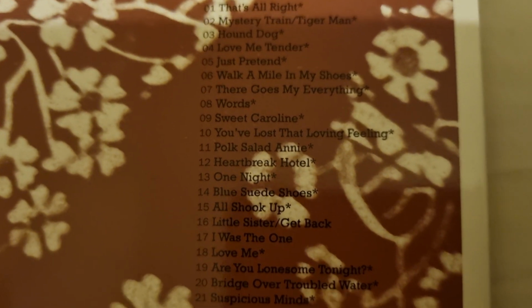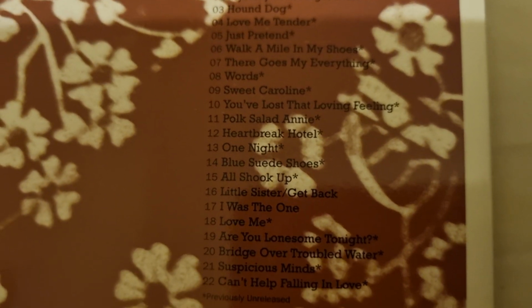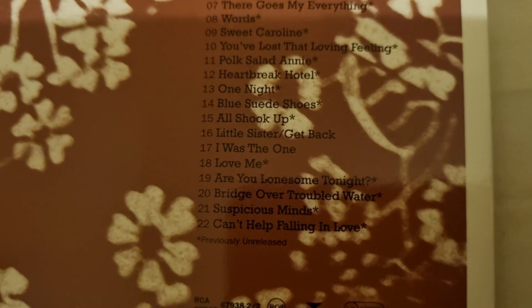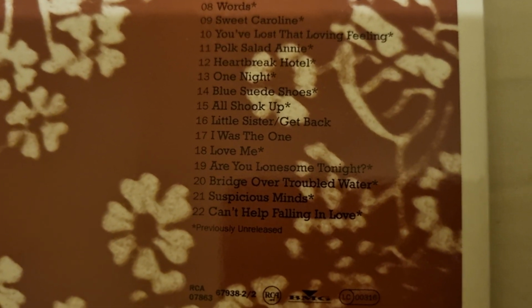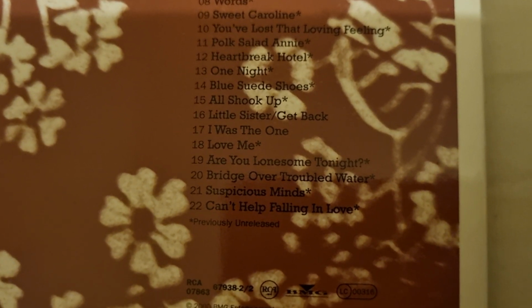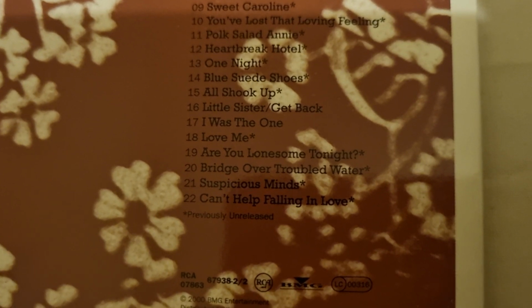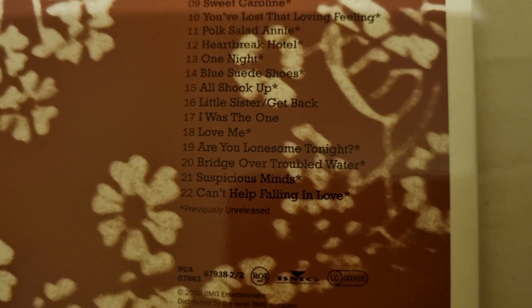In My Shoes, There Goes My Everything, Words, Sweet Caroline, You've Lost That Loving Feeling, Polk Salad Annie, Heartbreak Hotel, One Night, Blue Suede Shoes, All Shook Up, Little Sister, Get Back, I Was the One, Love Me, Are You Lonesome Tonight, Bridge Over Troubled Water, Suspicious Minds, Can't Help Falling in Love.